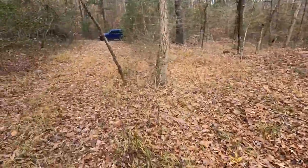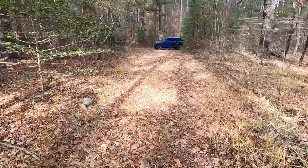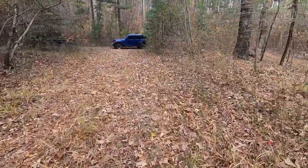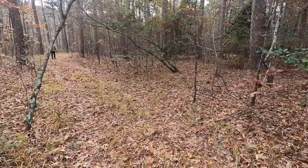But I think this spot right up here would be great for camping. Pretty flat, it's got a couple little ruts in it, but you could certainly camp here. You could put up a hammock between some of these trees pretty easily. It'd be nice. It'd be a good spot.